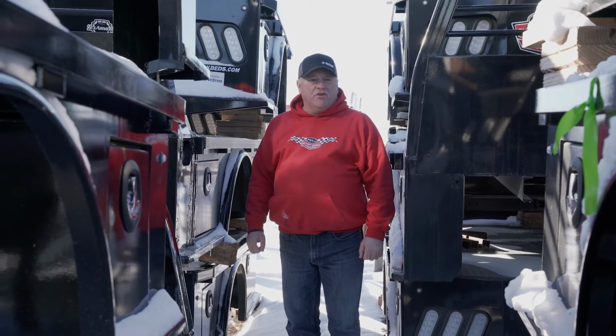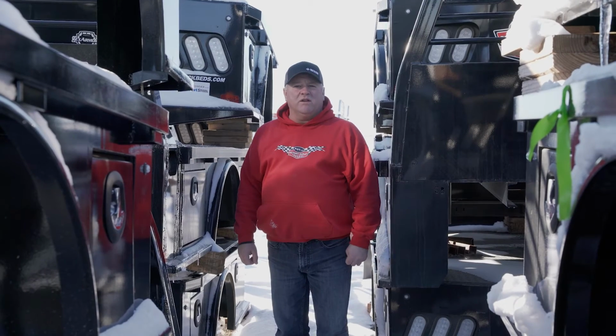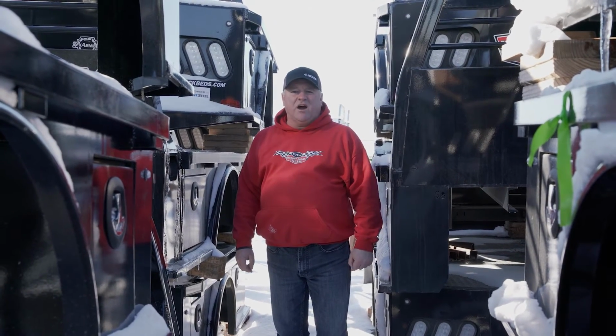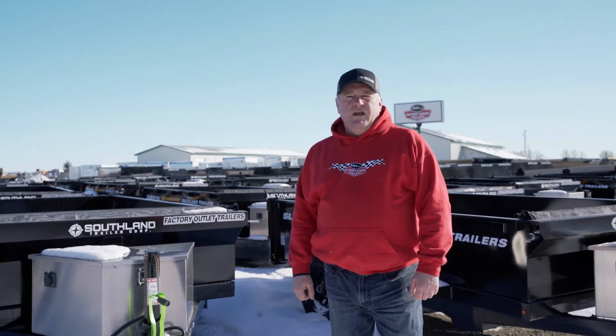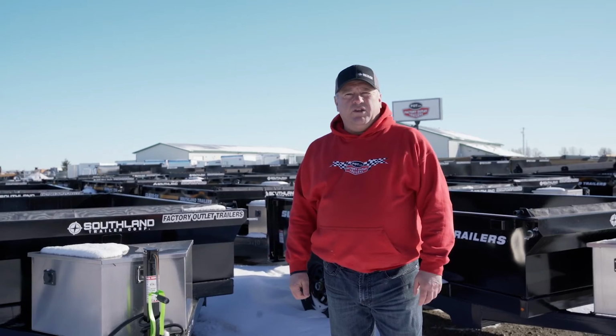The steel ones that I've got here, we've got some with just flatbeds. We've got aluminum ones, and we've got aluminum one with toolboxes. So give us a call, we'll give you a quote, we'll get it installed and make that old truck look beautiful. If you've got a little acreage, if you're in a construction business, we've got dump trailers for you.